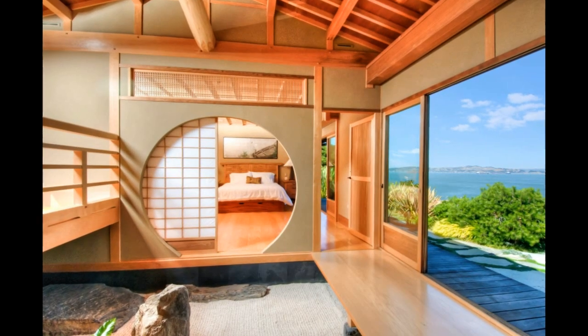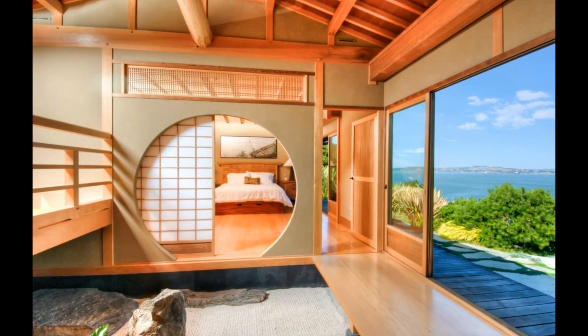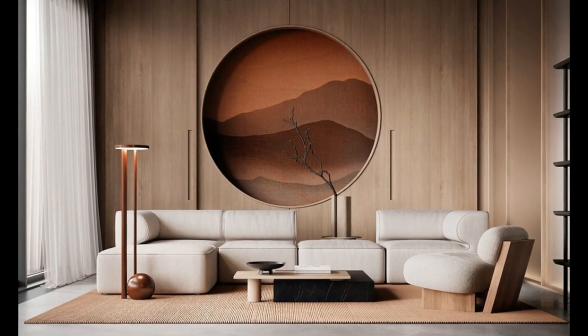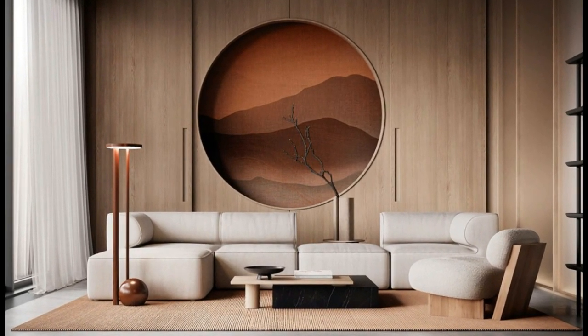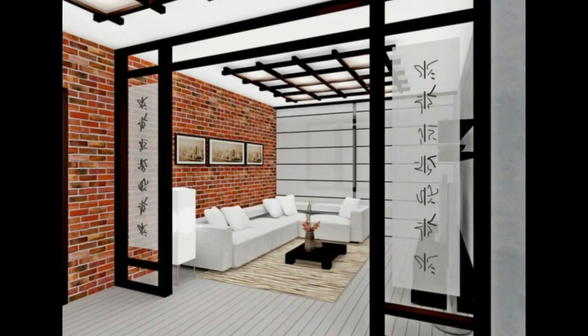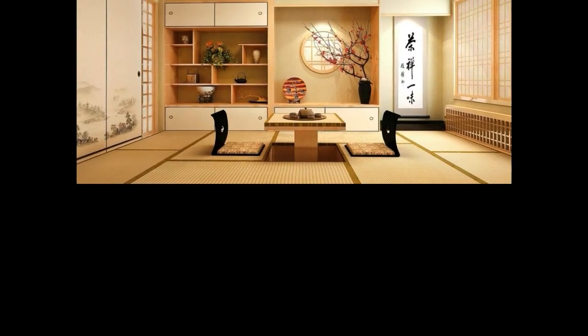Japanese interior design is a captivating blend of tradition and modernity that has captivated the world. It's a style that celebrates minimalism, tranquility, and the art of creating a serene living space. Whether you're looking to transform your entire home or just add a touch of Japanese influence to a room, these Japanese interior design ideas will inspire you.